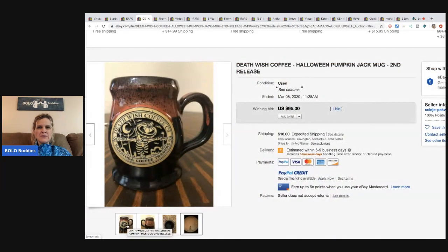I'm surprised this one didn't go for more because it has the Halloween theme on the side, the pumpkin skull and the jack-o'-lantern and the skeleton. So it's kind of got that Halloween theme, and everybody knows that Halloween items do really well.